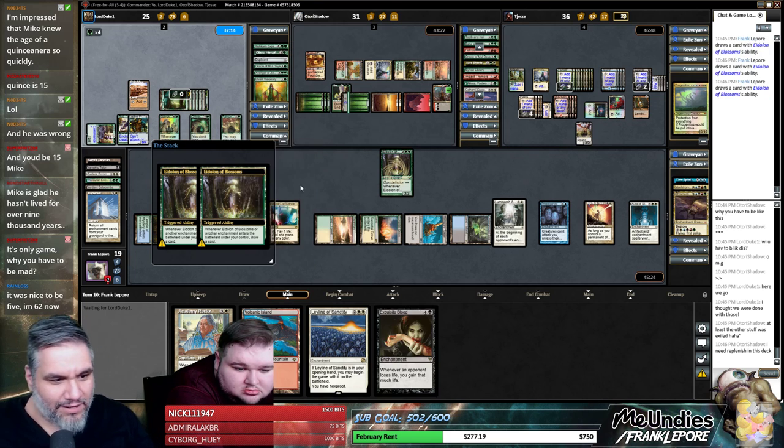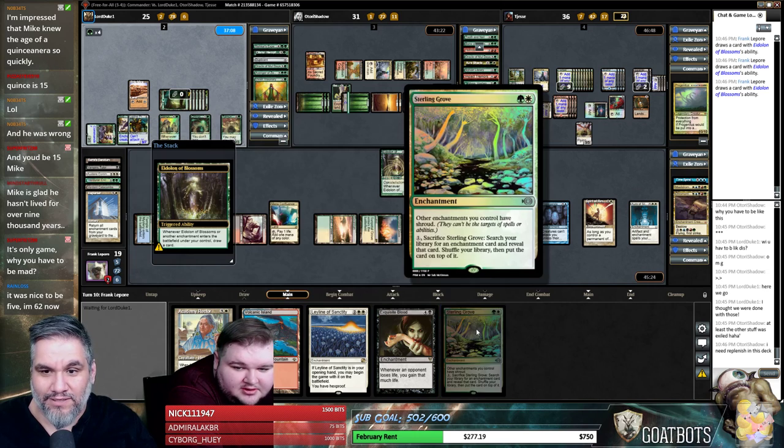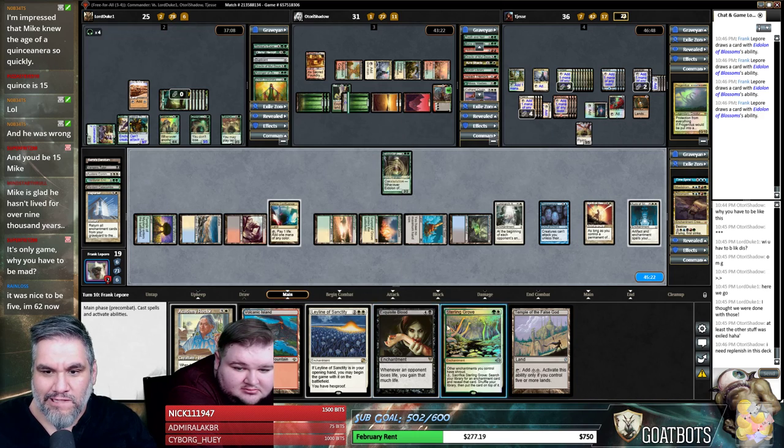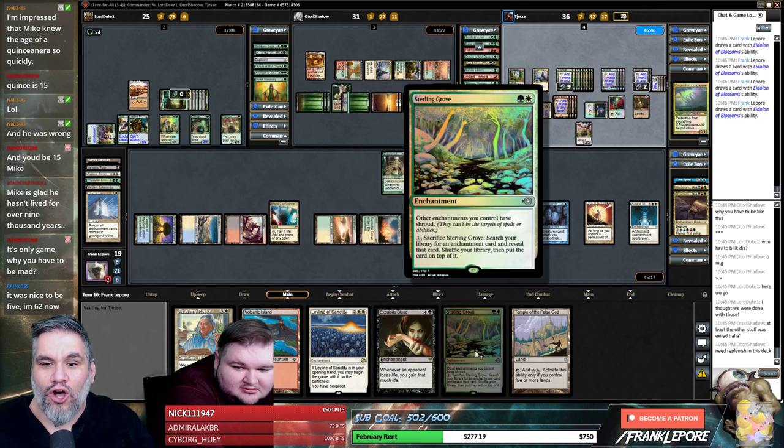It's only a game. Why you have to be mad? Oh. It's 1.5. Combo's coming, boys. Oh, that's a good one, too. The other half. I don't think those are halves, buddy. Why not? Because that ain't how halves work. You search for the other one. Oh.